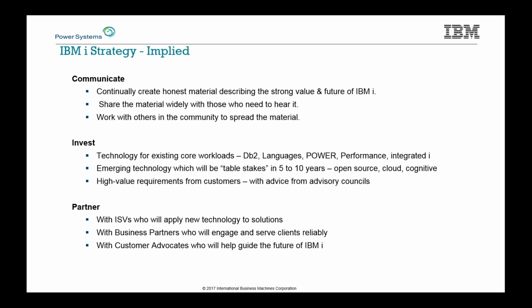What are we going to invest in? We're going to invest in the technology for the existing core workloads, the things that run your business. We're not walking away from any of that. We continue to invest in DB2 more than anything else. We're going to continue to invest in languages and supports for the new Power Platforms and so on.